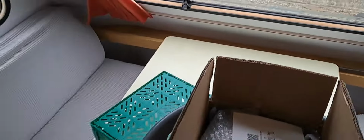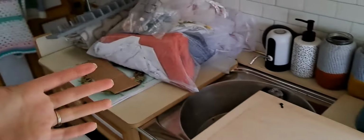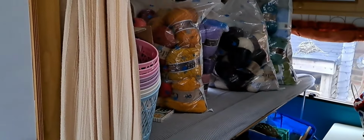Okay, so we're in Jan. This is my 1986 refurbed caravan slash storeroom slash studio. So I'm keeping all my excess yarn in here, all my stock, and in here is the bathroom, but actually still all stock, very aesthetic, very studio pleasing.